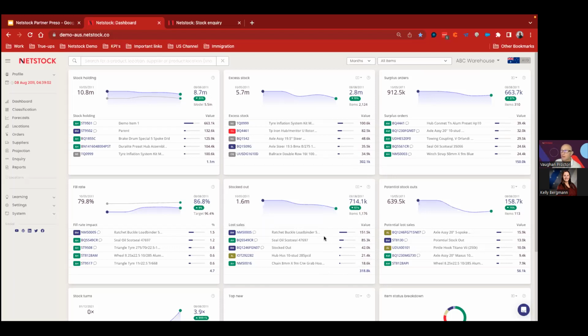We can see over there that top stock out over there makes up 150,000 of that 714, and those 5 over there make up 318,000 of that 714,000. And the idea is, if we can chip away at the top 5 every day, we're going to make a real big difference in the business without getting bogged down and working through thousands of items at a time.